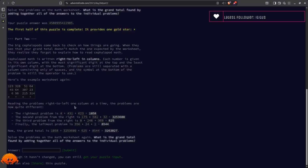Reading the problem right to left, one column at a time, the problems are now quite different. Right to left, top to bottom? So it's only the 4. Then it's 431, and then it's 623. Of course. Yeah, that seems easy enough.